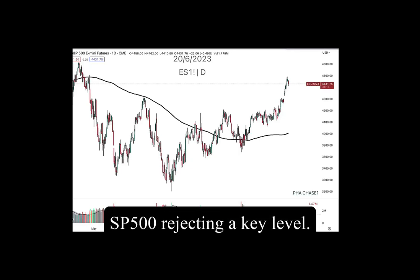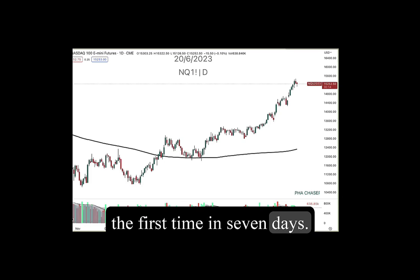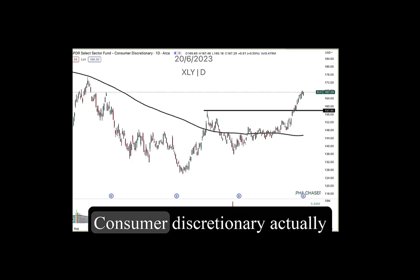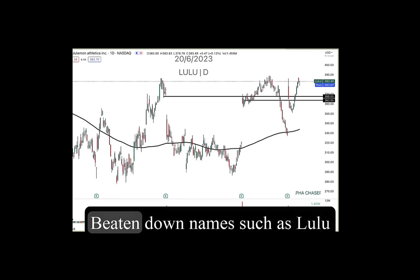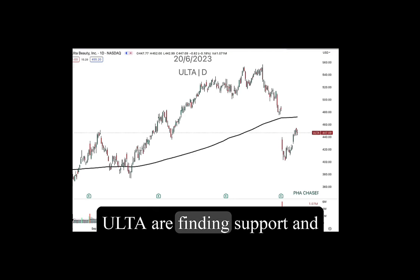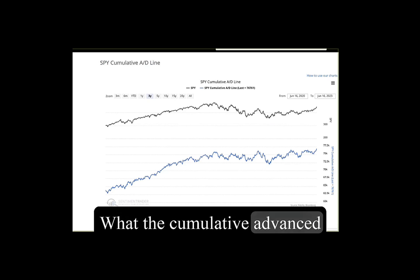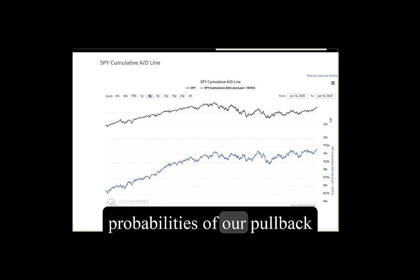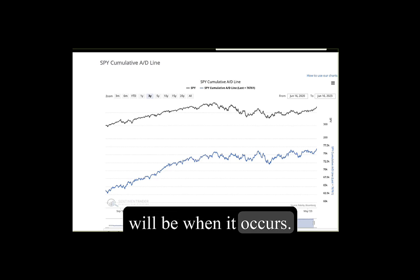S&P still rejecting a key level. Nasdaq making a lower low for the first time in 7 days. Stocks teetering on major support. Consumer discretionary actually leading the index today. Beaten down names such as Lulu, Ulta are finding support and leading the rebound. What the cumulative advanced decline line of the S&P is telling us about the probabilities of our pullback and how deep our pullback will be when it occurs.